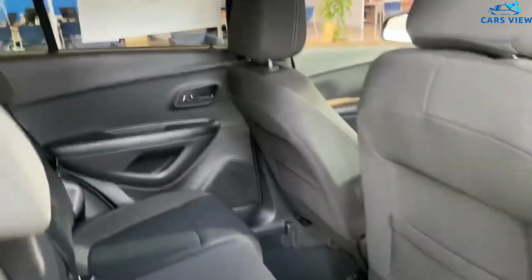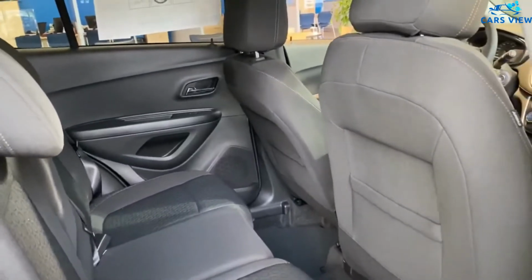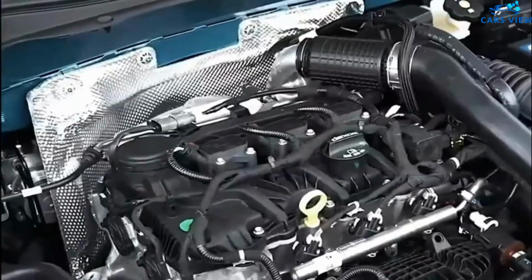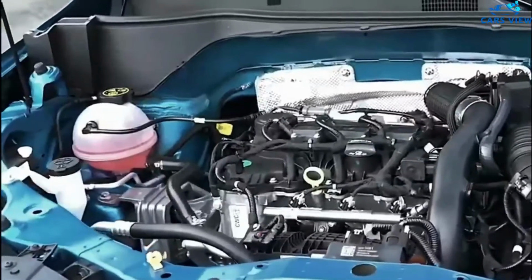The current Trax doesn't come with a lot of safety features, and we don't expect the list to change for 2023. The only noteworthy standard safety feature on the Trax is a rear-view camera. Optional safety features include rear cross-traffic alert, blind spot monitoring, and rear parking sensors.